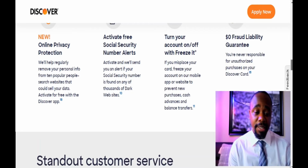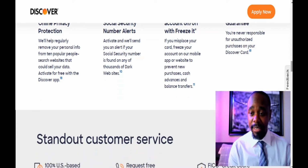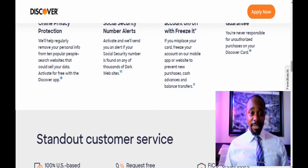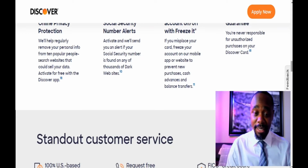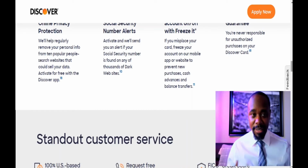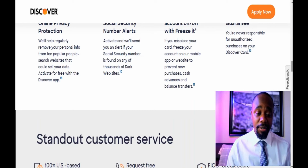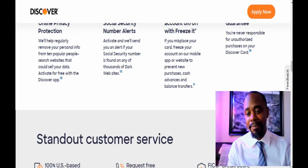Now, they also say that they have standout customer service. Listen, guys, when it comes to customer service, it's hit or miss for most companies, unless you're using something like the Black Card or something like that. But if you're using a regular everyday credit card, chances are your customer service probably is not going to be the best in most cases. So just keep that in mind.